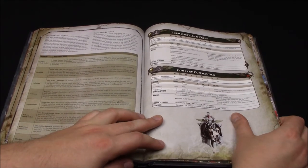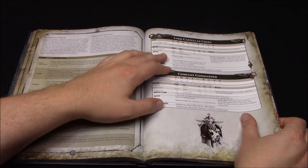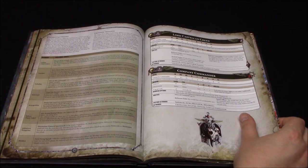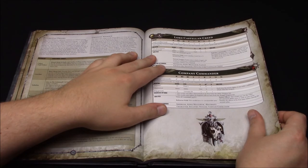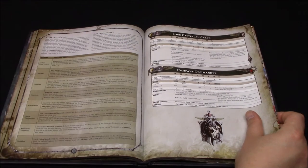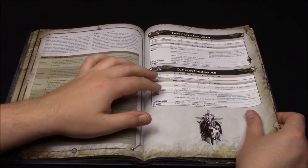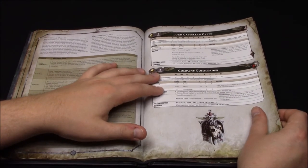He's movement 6, weapon skill 3 plus, ballistic skill 3 plus, strength 3, toughness 3, wounds 4, attacks 3, leadership 9, save 4 plus. Lord Castellan Creed is a single model armed with 2 hotshot las pistols and a power sword. Only one of this model may be included in your army. Right, he has a hotshot las pistol, range 6, pistol, strength 3, AP minus 2, 1 damage. And he's equipped with a power sword.